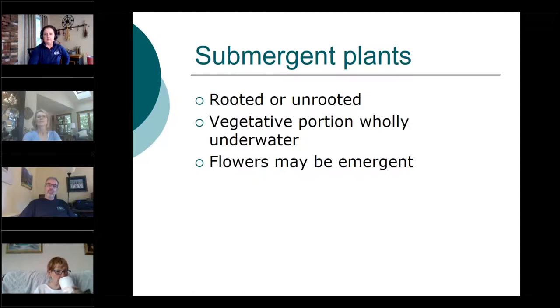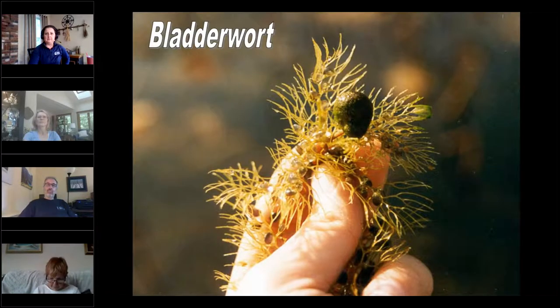And now we're moving a little bit deeper underwater to the submergent plant zone. So this is the tricky one. This gets a lot of people, including me. It looks a lot like milfoil, except when you look at it, the leaves of milfoils are all feather-like. And while these look like feathers, it's more of a branching or a split pattern where one leaf comes out and it splits into little divisions.